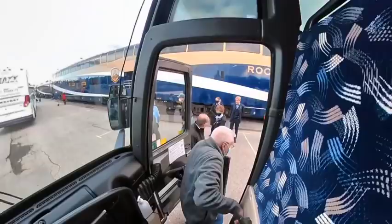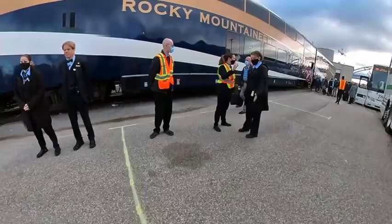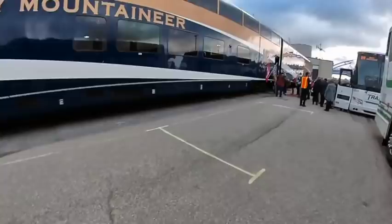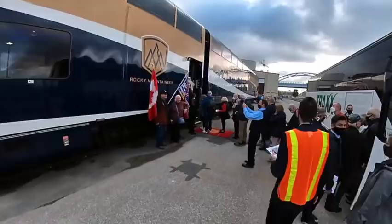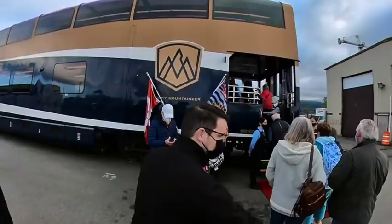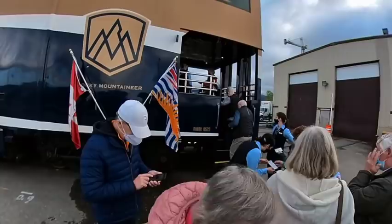So here we are. They're being greeted by the staff, which is really lovely. And we are on the third coach. In fact, it's the last coach, which is really fantastic because it means there is nothing obstructing the view looking to the rear of the train. And as you can see there, we've got a viewing platform, which is superb. So I will be spending some time there taking photographs and video.